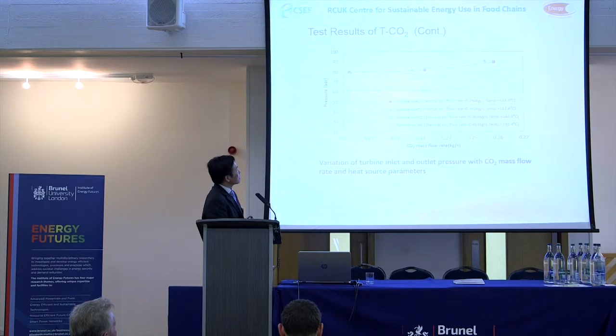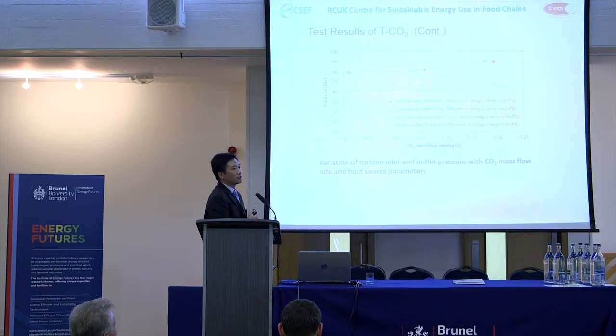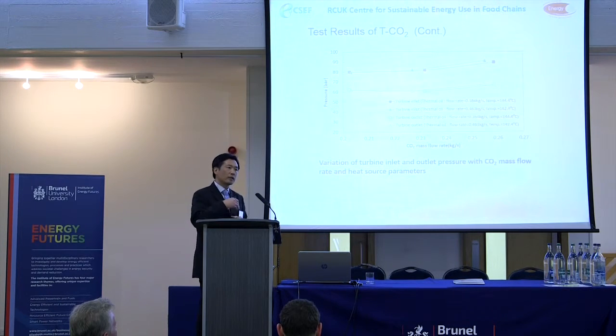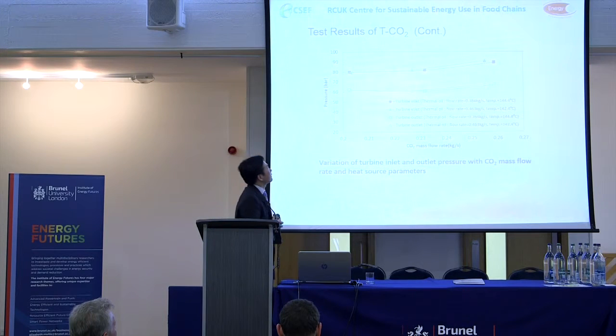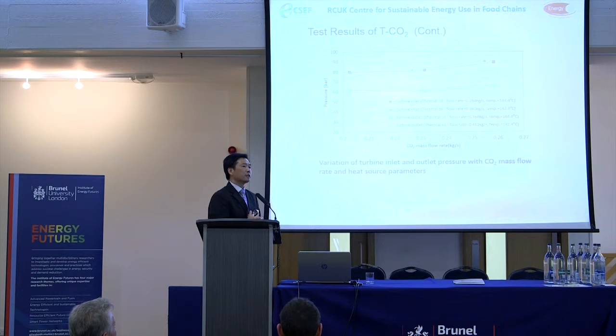Another result shows the effect of the thermal oil mass flow rate on the pressure at the turbine inlet and outlet. The top is the pressure at the turbine inlet. You can see when you increase the motor frequency, or increase the CO2 mass flow rate, the turbine inlet pressure will increase. When you increase the thermal oil mass flow rate, the turbine inlet pressure increases slightly, not that much. Similarly for the turbine outlet pressure, when you increase the CO2 mass flow rate, the pressure increases slightly at the turbine outlet.